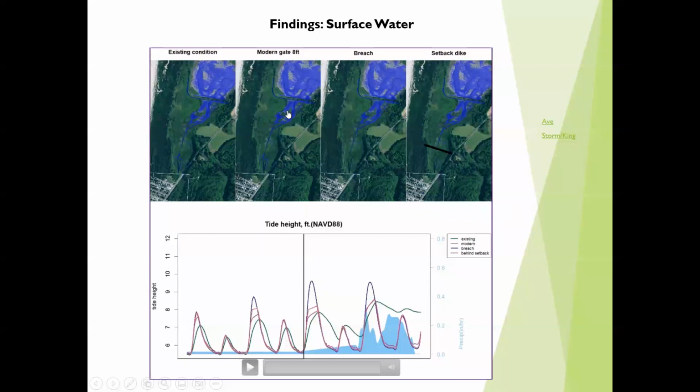The middle left is a modern tide gate with an 8-foot closure setting, which allows it to get over the top of the tidal channel banks. The middle right is the breach scenario, and then the right-hand frame is the setback dike scenario, and the black line represents an approximate location for the setback dike. On the bottom here is the hydrograph. This shows the elevation of the surface of the water under each of those scenarios.